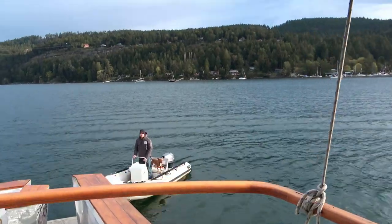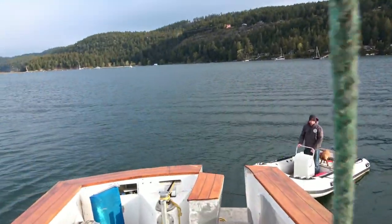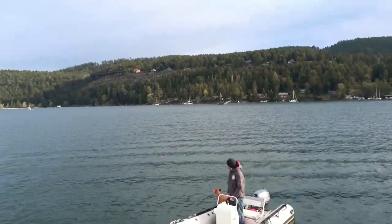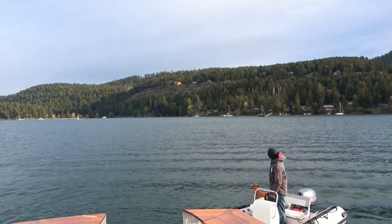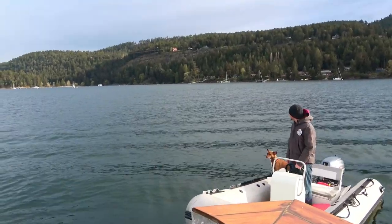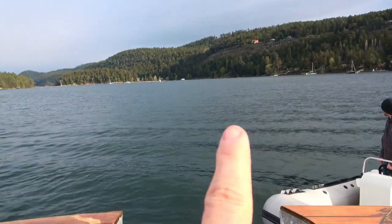Good morning from Montague Harbour. We've got 5 seals that have been hanging around, saying hi. They're over there, fishing. You see them? Hold on, let me show you. Right, in there.